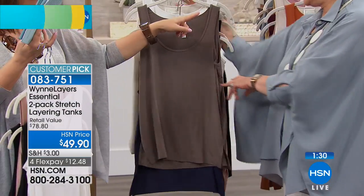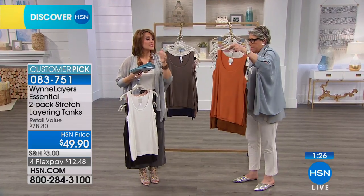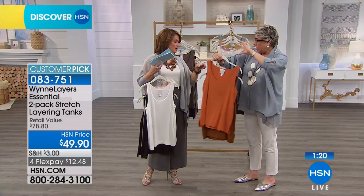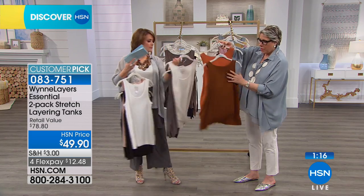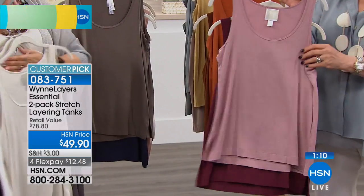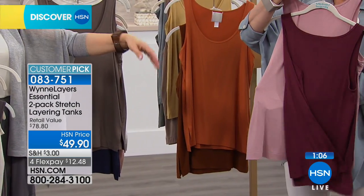On your side, we've got more colors. These are the ones you want to stock up on because they are so yummy. So amazing. And wear them together so that you get the two colors. So here you've got the copper and the caramel. The canvas also comes with the graphite, everybody, so that's another choice for you. This is one of my favorite combos. Mine too. This is the Woodrose and the burgundy. So you've got rich burgundy.